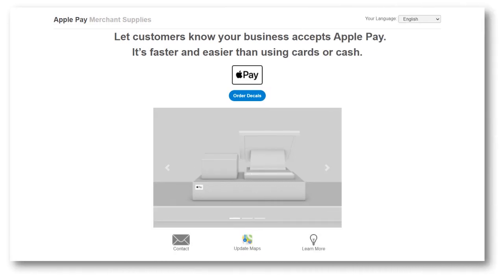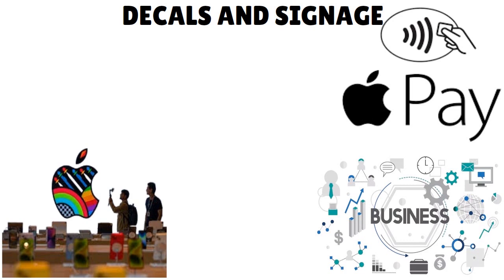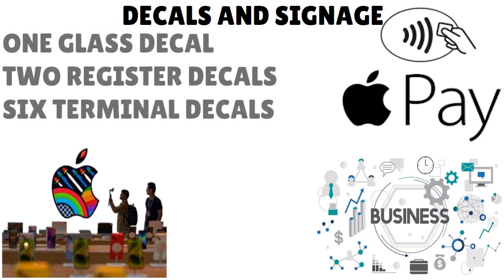And so what you want to do is order those decals from Apple because they will look more professional. So you want to order the Apple Pay glass and register decals kit to display the Apple Pay logo at your business on the front window and also at each cash register. The kit is actually free and includes 1 glass decal, 2 register decals, 6 terminal decals.